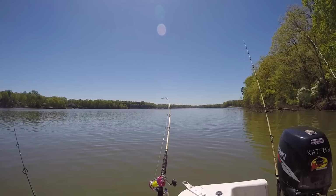Now, all of this is something to keep in mind no matter where you're able to gain access to bank fish. Sometimes your best fishing can be casting up and down the bank instead of trying to cast out into the deepest water that you can hit.